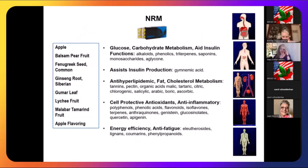The norm. So this is all about regulating your blood sugar, aiding your pancreatic functions to produce the insulin needed to take excess blood sugar out of the bloodstream. So it actually aids the function of these different systems in the body so that you can control your blood sugar much more effectively. Like I said, it assists in insulin production. This is the gymnemic acid that is present in a lot of these botanicals.